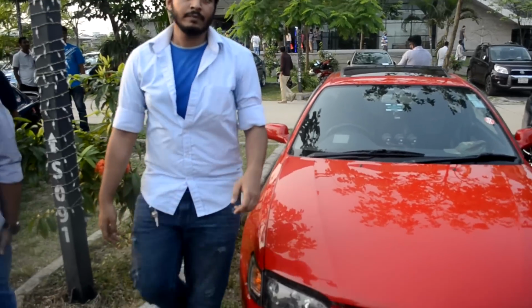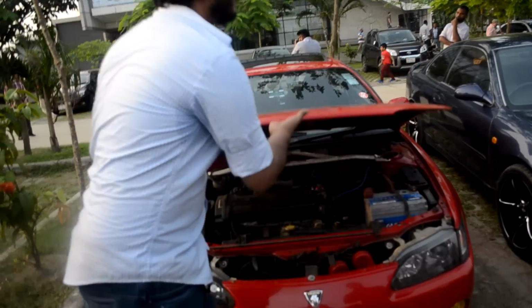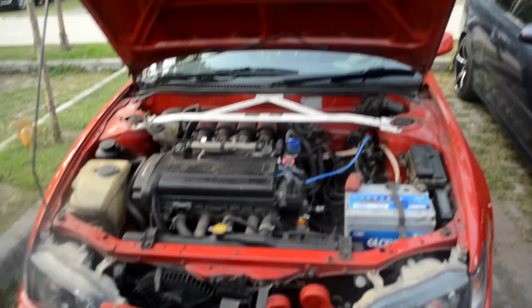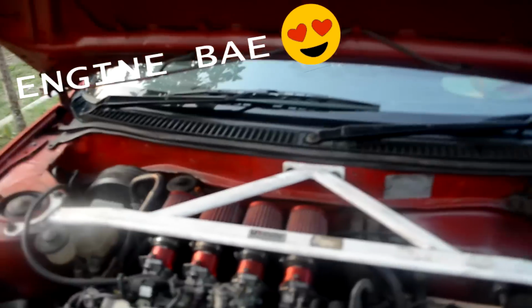You have a 3SGTE A100, right? Yep. I pretty much stalked you on Facebook for that. Don't mind me. It's nice. Oh, those are throttle bodies, right? Oh, dude, they look so cool. Oh, you have a strut bar.